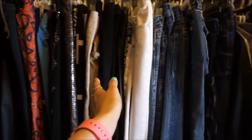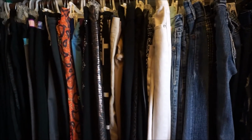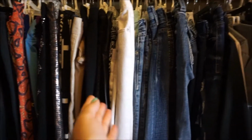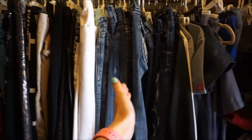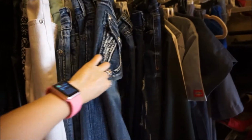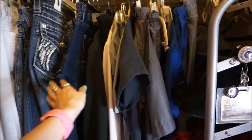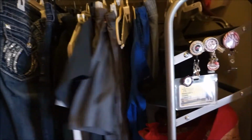And then I go on to my slacks right here, and I do have them organized by colors. So from lightest to darkest slacks. And then my jeans from white to dark. So I start with my white, my light denims, and then my dark jeans, which would be over here. And then some of my scrubs.